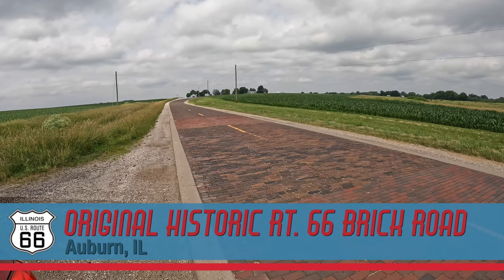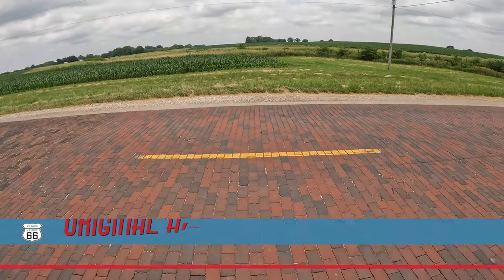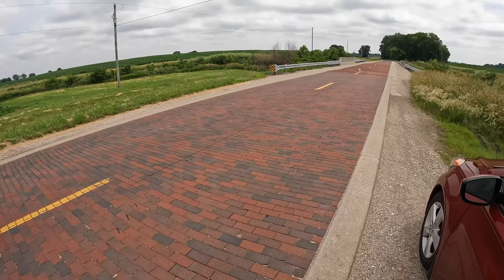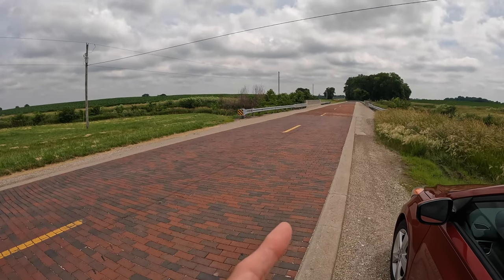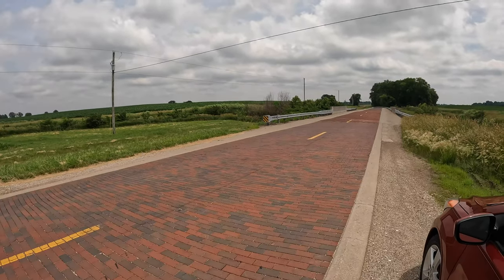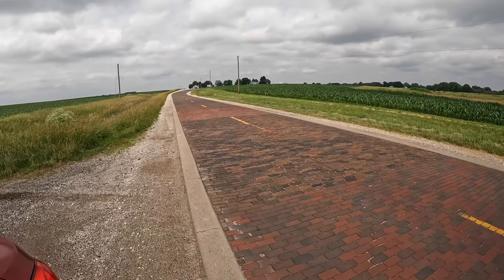As you've seen on the time warp, this section of Route 66 is brick. Goes for about a couple miles, I think about a half mile more down this way. This is the 1926 to 1930 alignment.